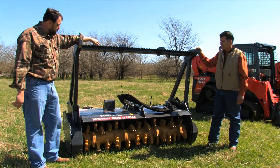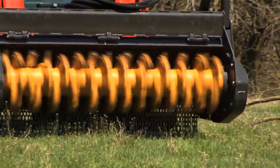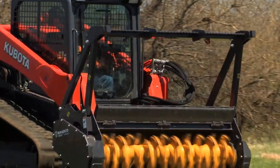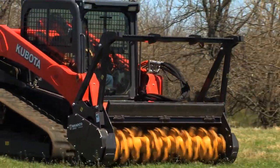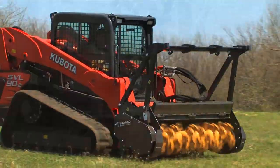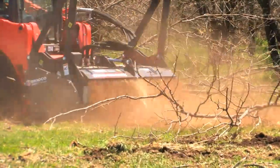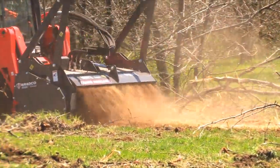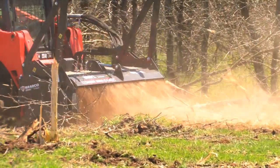So it runs off hydraulics? Runs off hydraulics, takes what they call a high-flow machine. It takes a lot of hydraulic volume and pressure to run this. Operates at about 33 or 3,400 PSI. No gears in it? No gears in it. It's all hydraulic driven. That's probably a really good thing with the kind of strain that you'd be putting on it. It's pretty extreme when you see it operate.